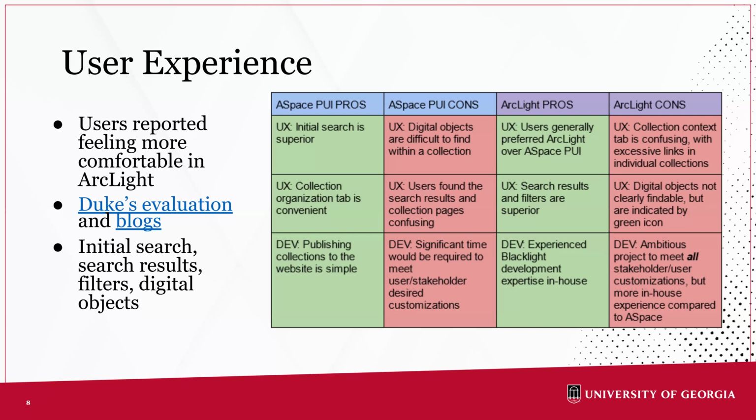However, there were things that the ArchivesSpace PUI did really well. The initial search for the ArchivesSpace PUI had a lot more options and was a bit easier to understand. The content layout was a little easier. I believe on the right-hand side, there's a table of contents in the ArchivesSpace PUI that users actually found pretty intuitive to use to find nested items within collections. But looking at both, there were pros and cons to each. Some features were better in one framework than the other.